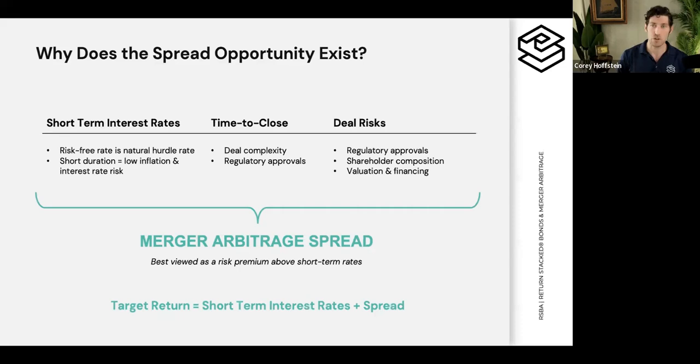So that actually introduces a little bit of complexity, right? Because you don't always know how long these deals are going to take. And so there might be a little bit of term premium embedded in there. If the deal takes a little bit longer than expected, there might be some inflation premium embedded in there. And then there's other deal risks. You can sort of think of these a little bit like a credit risk.